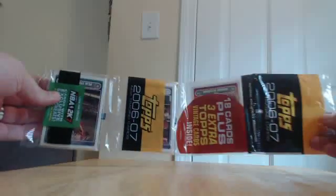So that was a great box of prestige. Let's do, start with the 06 to 07 rack pack. Supposed to get three vintage cards in here.